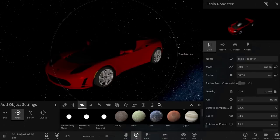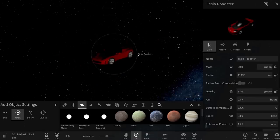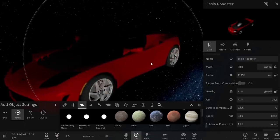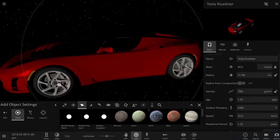Alright, so let's start increasing its density to the point where I want it to be the density of water. So this right now is basically an ice-like object, 1 gram per centimeter cubed. To make this into more of an Earth-like object, we have to change this to 5.5.